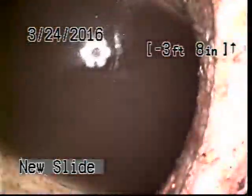As you can see, the line is still holding water. And we'll reset the camera at this time. We're not going to get a visual because the camera's underwater. We just reset the footage.